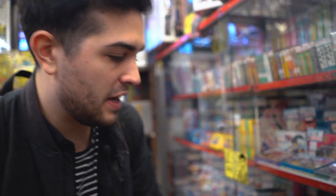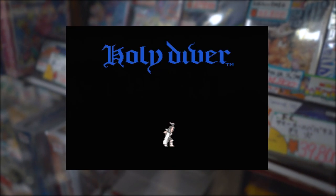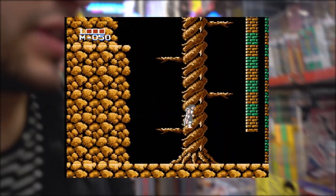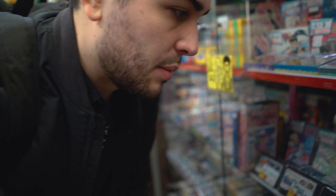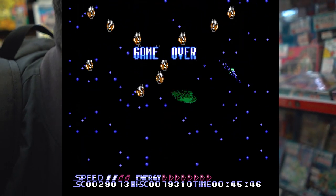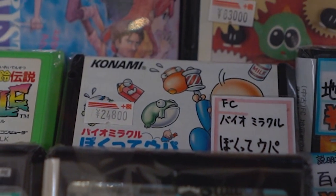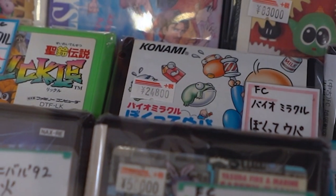So this game right here called Holy Diver, one of the hardest games I've ever played in my life. It is really, really hard. What type of game is it? So it's kind of like a Castlevania clone. You don't need to know Japanese to play it. It's a really good game, it's just very hard. And then Summer Carnival 92 Rekka, really good shooter on the system, but $400, kind of a lot. Oh, look at this. This is that game I was talking about, Bio Miracle. $250. I might pull the trigger on that.